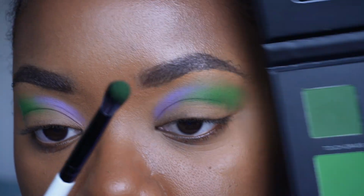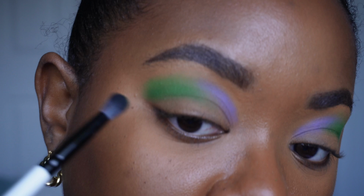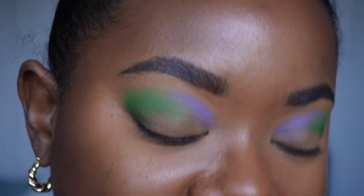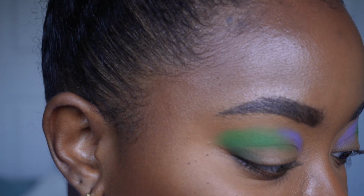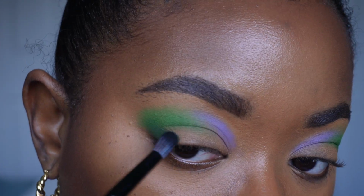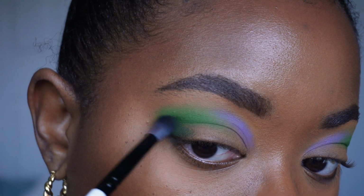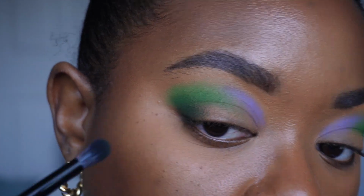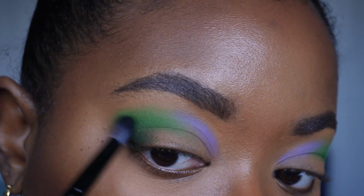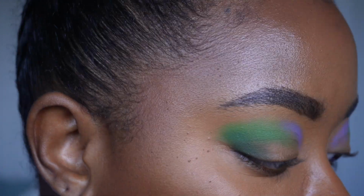And I'm gonna go into this deep green shade. It's called Touch Grass. So many people need to go outside and touch grass. And that's gonna go directly into the outer corner. I'm gonna get that depth that, you know, we love.